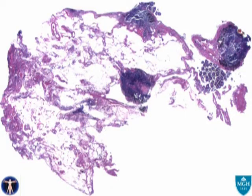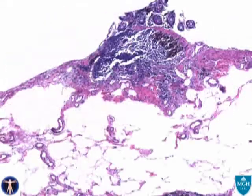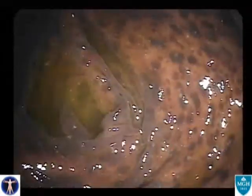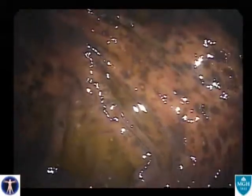Pathology demonstrated this to be comprised of prominent fibroadipose tissue of the submucosa. Prominence of fibroadipose tissue in the submucosa can be seen as a normal finding in the right colon. Unanswered questions remain about this common and commonly ignored finding.